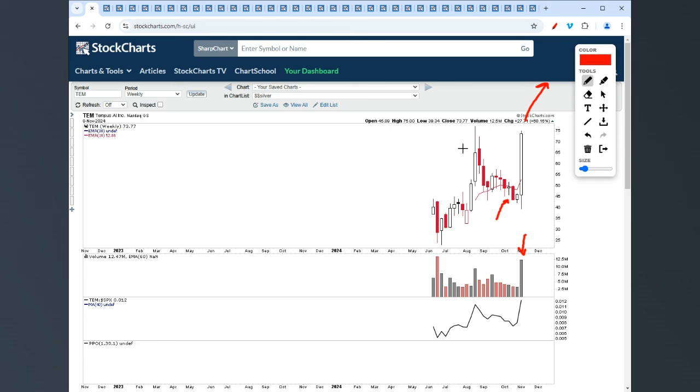And it has no overhead resistance now. There's no traders that are at a loss if they bought this stock earlier, and that's a good recipe for strong moves to the upside with no overhead resistance.